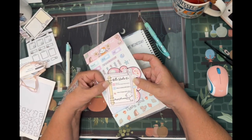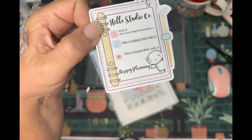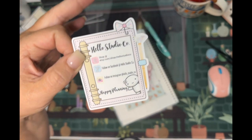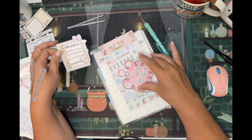Okay, so here's the shop information. Is this focusing? This is the shop information should you be so inclined, as I am not affiliated at all.